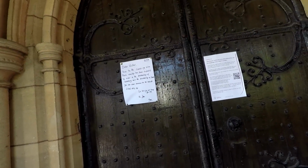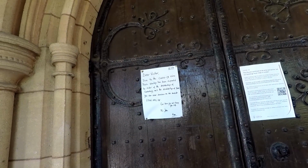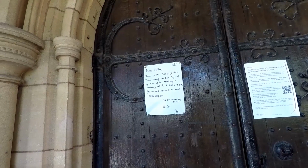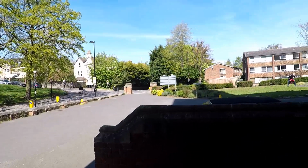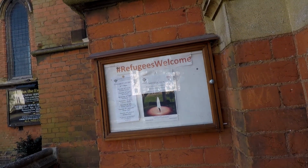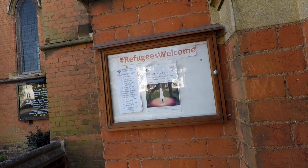It would seem then from the notes on the door that the church is still in use. Well, not at this very moment. And there's a handwritten note from the vicar. Refugees welcome. Meditation. And something else which I can't make out.